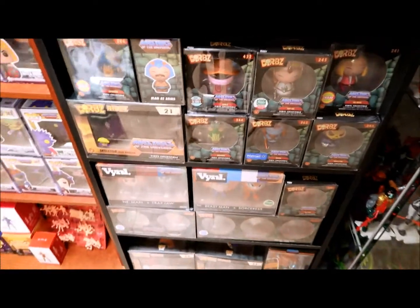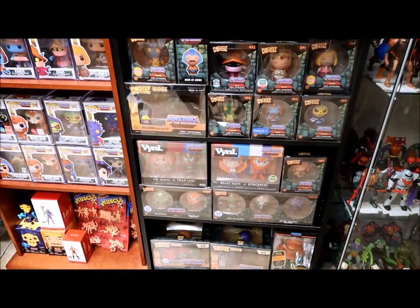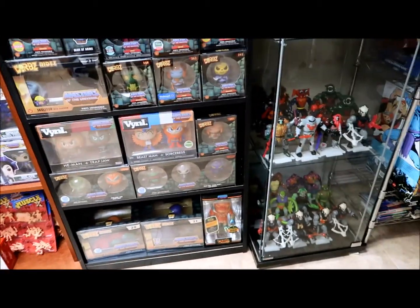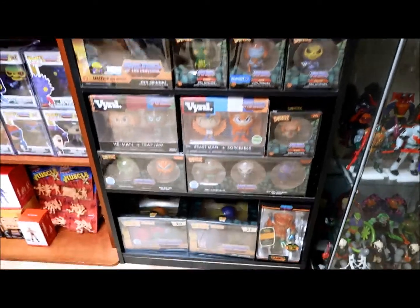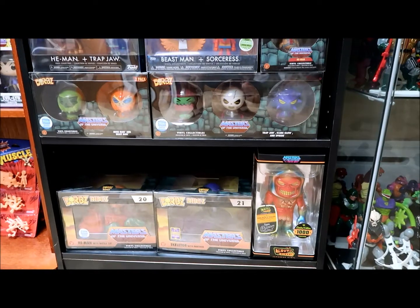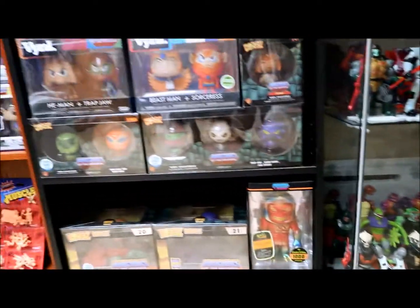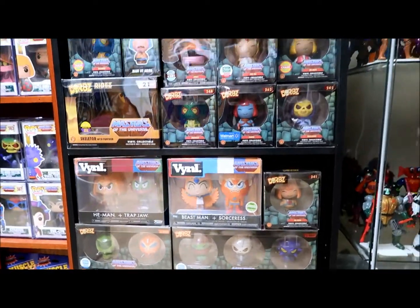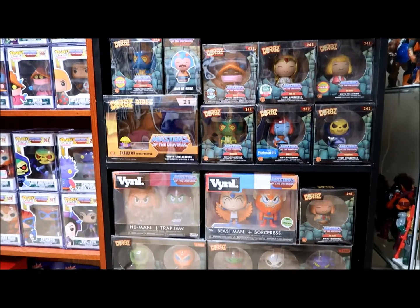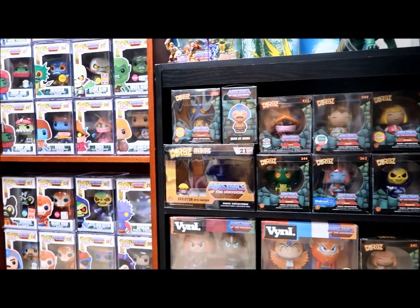Now we've got all the Funkos and so forth. We have a bunch of Dorbz, vinyls, Dorbz Rides, and they're cool. I like them. Let me see if I can go close to you. There you go, like that. And there is also a Japanese vinyl. I don't remember what they call them. They're pretty cool, you know. I like to collect them. They're not super expensive. Some of them have become collectible recently because everybody's now buying Masters of the Universe stuff, so they can be pricey.